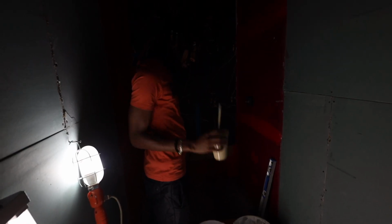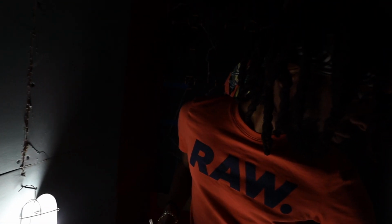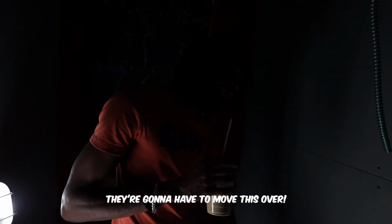In my bucket? This could have come right here. They could leave that. But with a shower door like this, they're gonna have to move this over. I feel like it's big enough. This bathroom is huge, right? Like, this is a big bathroom.